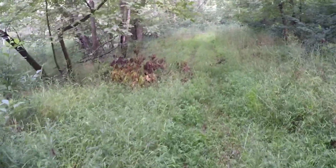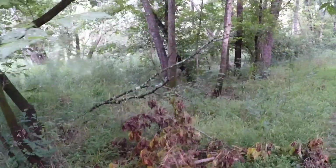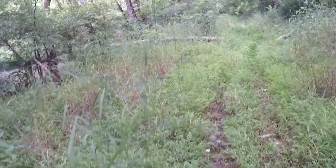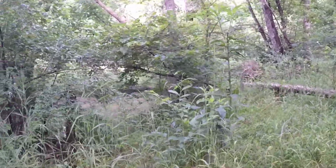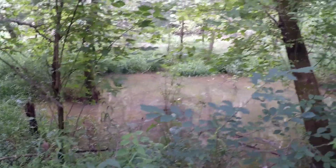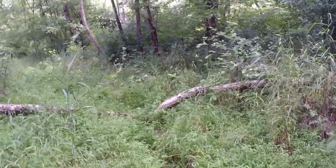Pretty much a tick and snake habitat. Kind of a marshy area over there. If I keep jerking the camera, I'm probably fighting a bug or something. Oh, that's a line in the silt. I thought there was a snake laying there in that water. It's a squiggly line in the silt.